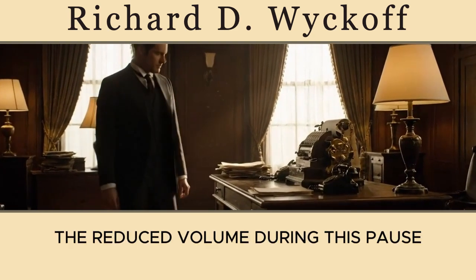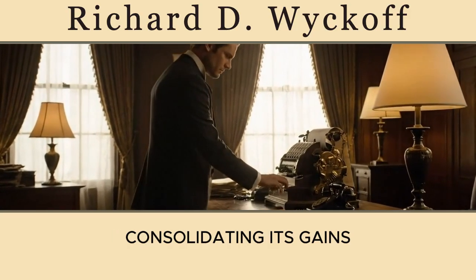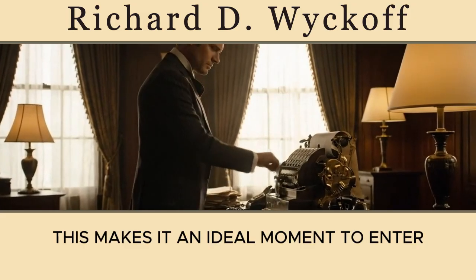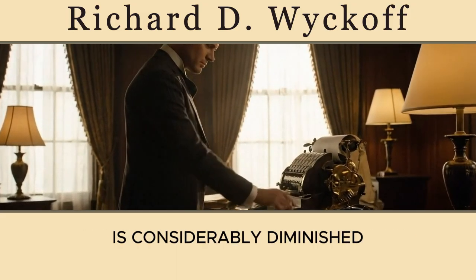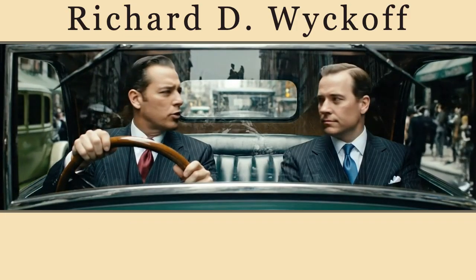The reduced volume during this pause signifies that the market is simply consolidating its gains, not facing renewed selling pressure. This makes it an ideal moment to enter, as the risk of a significant downturn is considerably diminished, and the potential for upward momentum is high.